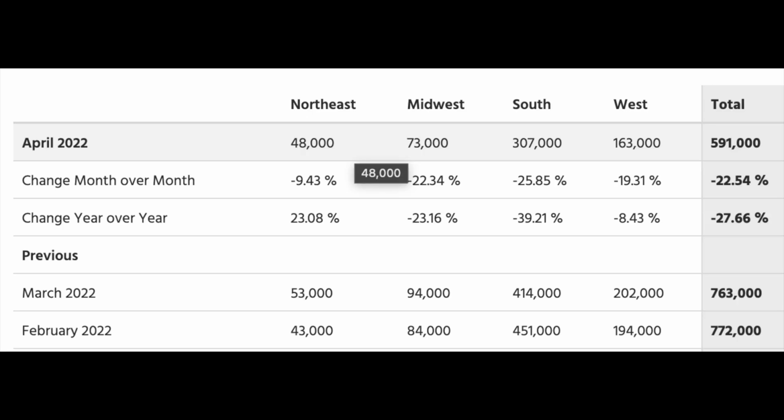But as of April 2022, total housing sales dropped from 763,000 in March to 591,000 in April, which is a 27.66% decrease year over year, and 22.54% from the previous month. But that's going to be your mortgage rate update, what's going on in the world of real estate, and how much home sales have decreased.